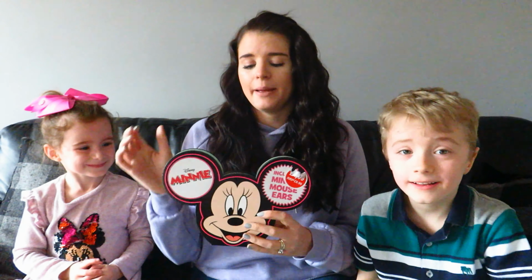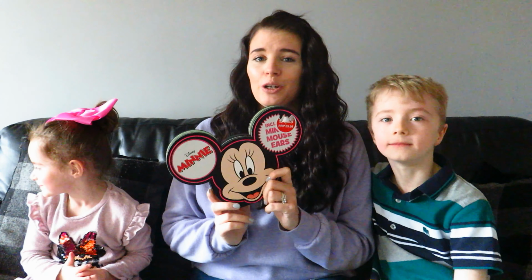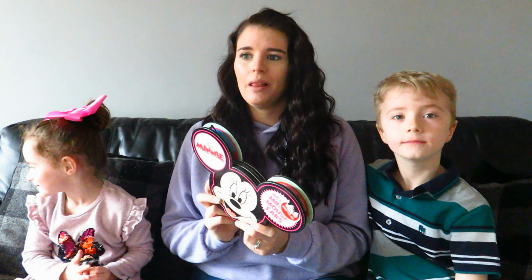I got mini books. So the first one is a mini book. It did come with a Minnie Mouse headband on top of it as well. We actually got these from Aldi. Last time I looked, they still had a couple in, not many. But it all depends, I suppose, which Aldi you go to.